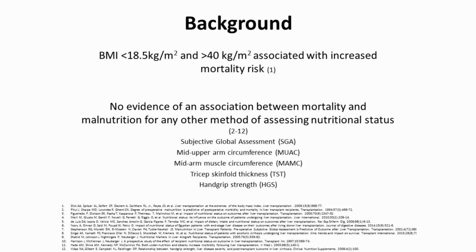Using something like BMI is quite blinkered, because just looking at someone's weight isn't looking at the bigger picture and the holistic picture of patients. So there's different ways. A global assessment where you look at their intake, their function. You can look at measurements of body parts, so we look at mid-upper arm and how much muscle they've got on their arm, and also how strong they are, so we look at hand grip strength.